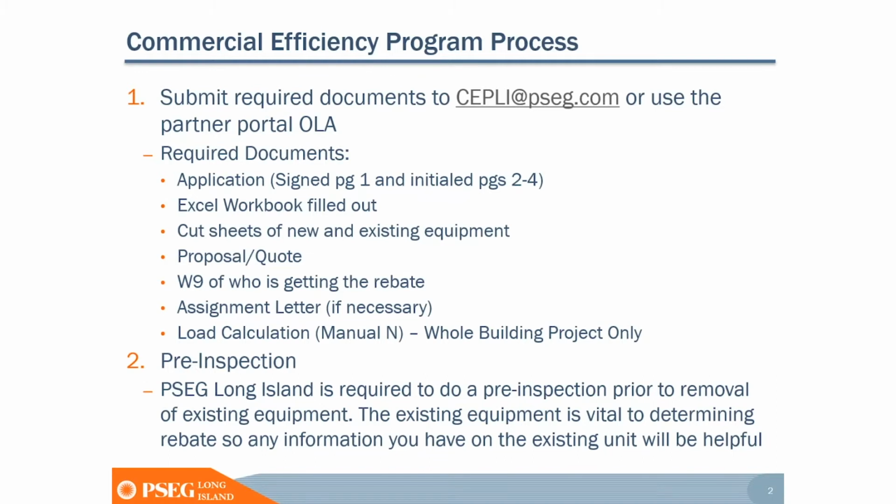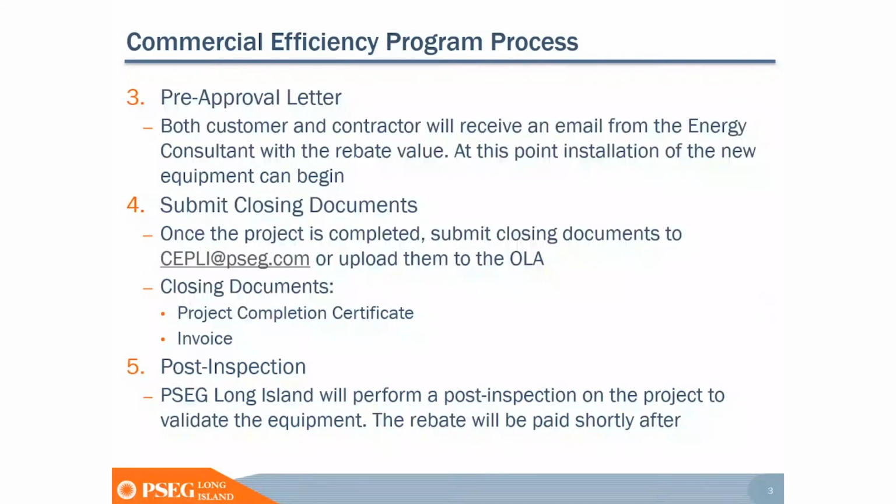Once you submit the project, someone will reach out to you, one of my 10 energy consultants, and they will look to schedule a pre-inspection with you. For commercial, we are required to do a pre-inspection prior to the removal of your existing equipment. Again, that existing equipment is very important in determining the rebate. If the equipment was removed before we get out there, or there's no proof of the equipment, the rebate will be lower. Once we do the pre-inspection and review all of your documents, you, the contractor, as well as the customer, will receive a pre-approval letter from our energy consultant that will state the rebate value.